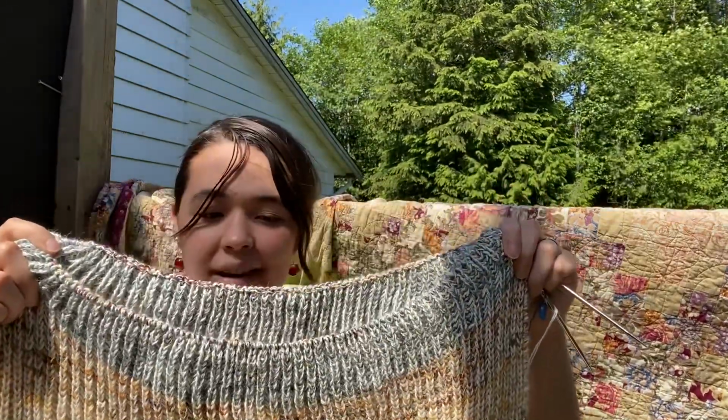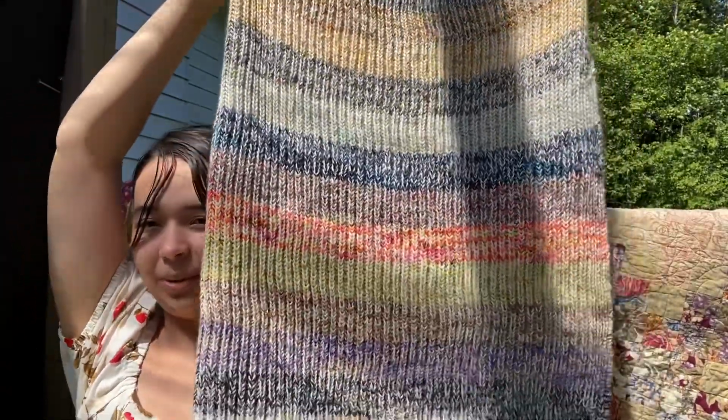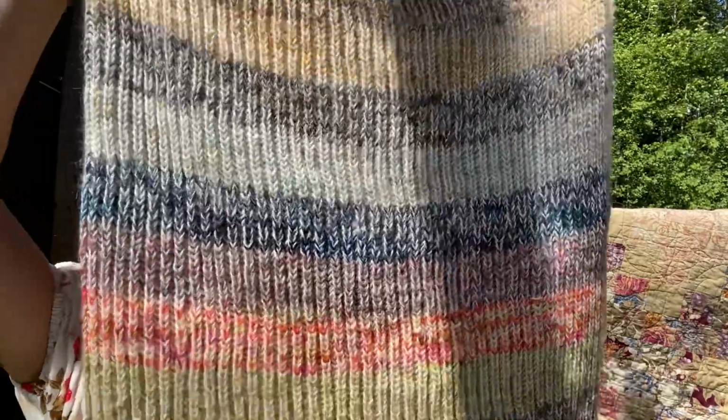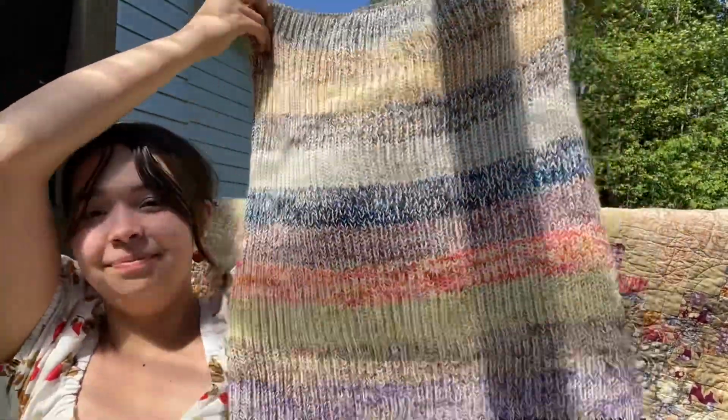I'm using size 4mm needles. I cannot, oh, maybe it'll tell me the length here. Anyway, super long needles for this blanket. I'm super scared to hold it by the cable because I don't want it to just pop off the needle. I don't think it would, but it's super heavy. I keep saying super just because this is a super blanket.